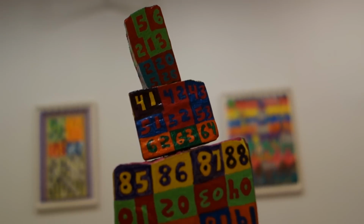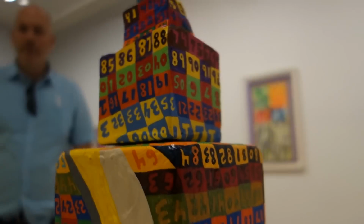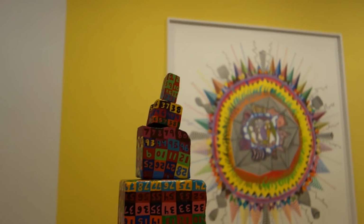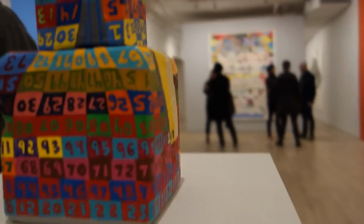Because this is a sculpture. Walk around it so people can see all the different sides. That's good. Back up a little bit so we can see it from the top to the bottom. Yeah, good. Keep moving around. Now, what was the name of it again? Rainbow Mountain. Rainbow Mountain.